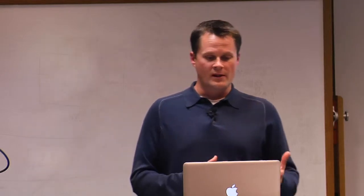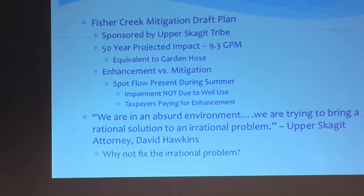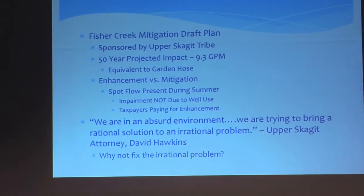What evolved from one of the last meetings we were at is that it really sprung up that, hey, we're enhancing stream flow. We're not really mitigating much here because they've noted spot flow in the tributaries up there. So there's dry parts of the tributaries during the dry parts of the year, which makes perfect sense. So the impairment is not due to well use. There already is no water, so there's no additional impairment to occur. And the taxpayers are being asked to pay for this enhancement.